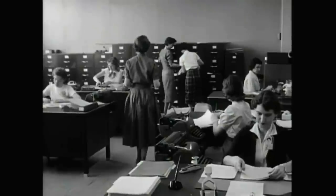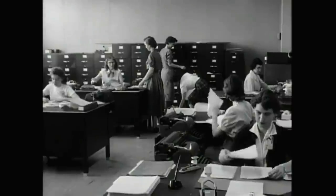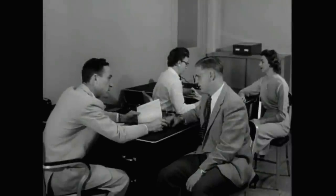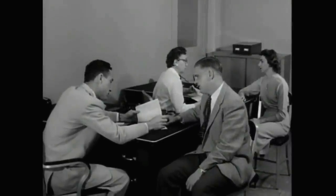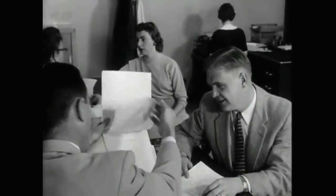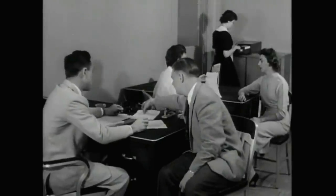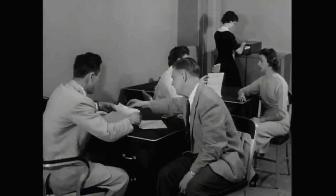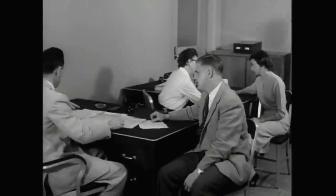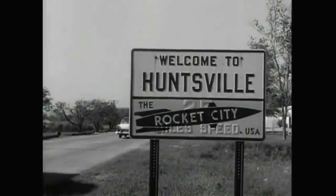The greatest single problem facing the missile agency has been the procurement of the technically qualified personnel needed for this ever-expanding operation. There is a definite shortage of qualified physicists, mathematicians and chemists. There is a crying need for engineers of all kinds, electrical, electronic, mechanical, and aeronautical, as well as other scientific and technical personnel. Already more than 2,000 scientists and technicians have come to work at the agency and to make their homes in nearby Huntsville, Alabama.